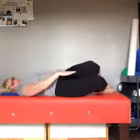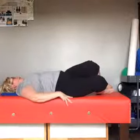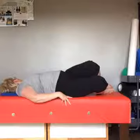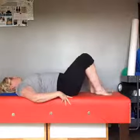Now both knees are together. I may lift the hips, I may lift the lower back. Now if you want to as well, your head can turn the opposite direction. And then come back to centre, head to the centre and feet down back on the floor.